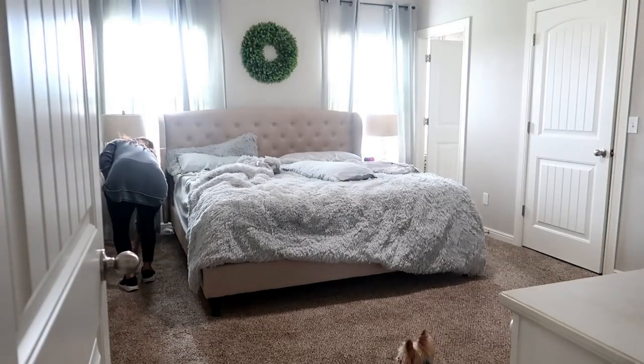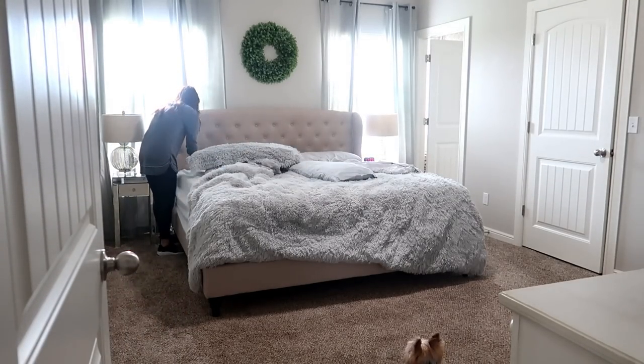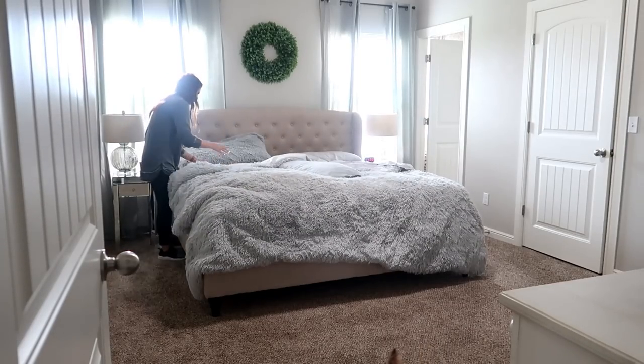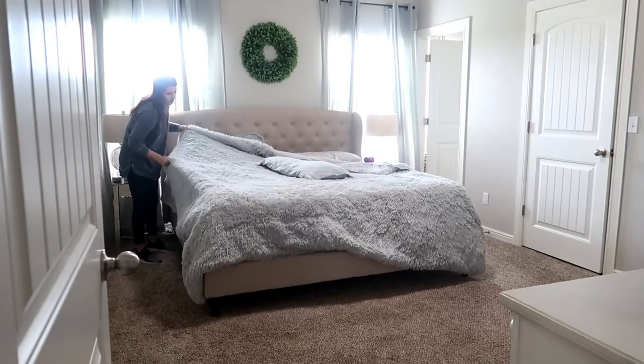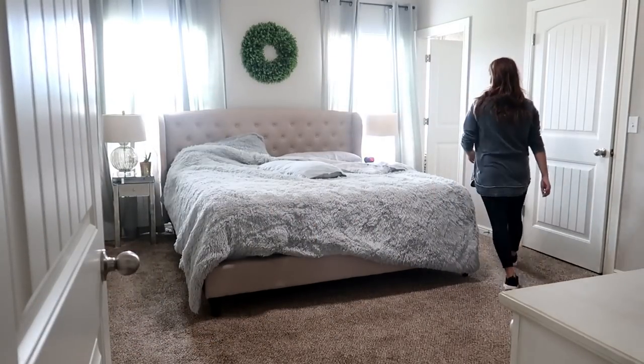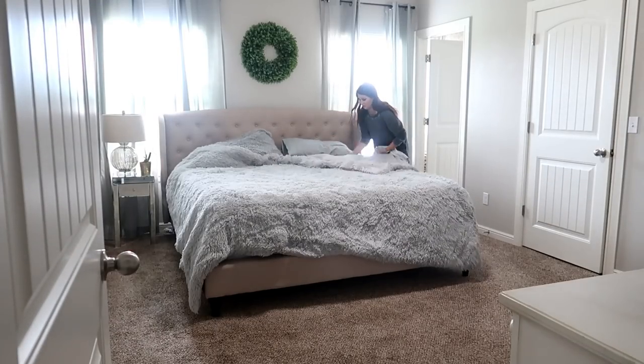As far as this room goes, there's not a ton for me to declutter because most of my items aren't in here. I have just about 3 drawers, and you're gonna see me declutter my pajama drawer, but all the rest is Chase's and I do not declutter for him. I let him do that. So I'm just gonna do what I can in this room.